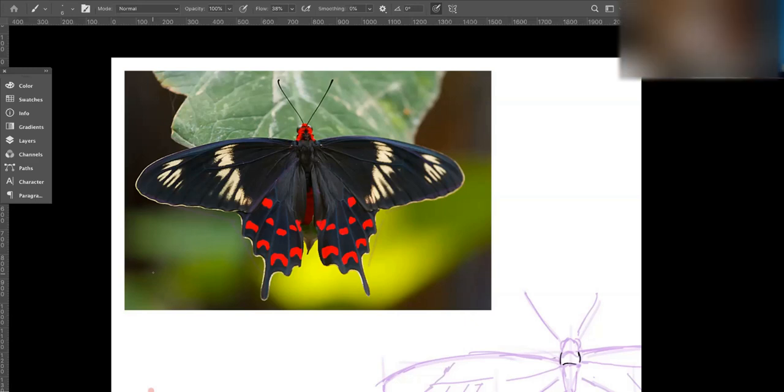So I hope everybody understood how to draw. This drawing can be much better, but I hope you understood the basic principles of how we approach any subject, whatever you want to draw, whether it's an insect, a mammal, a butterfly, a plant, a leaf, or a flower. It could be anything.